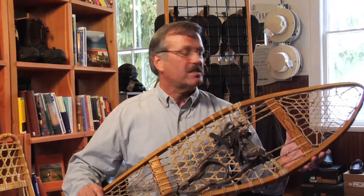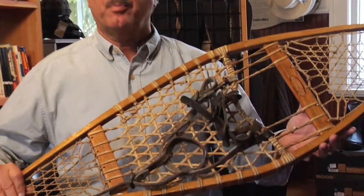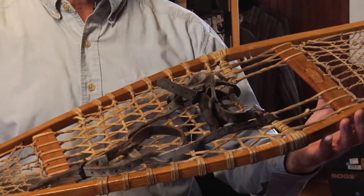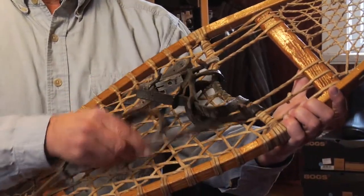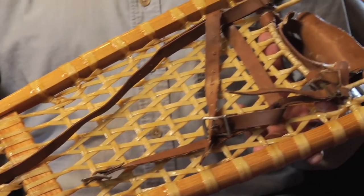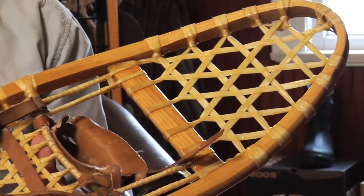I have an older style snowshoe, dating back to the 30s or 40s, considered to be appropriate technology at the time. It worked great, made of more natural materials: a wood ash frame, rawhide webbing, and leather straps. But if we were to compare these to the original snowshoes dating back to about 6,000 years ago in an area that's now called Asia, these would be considered high tech.